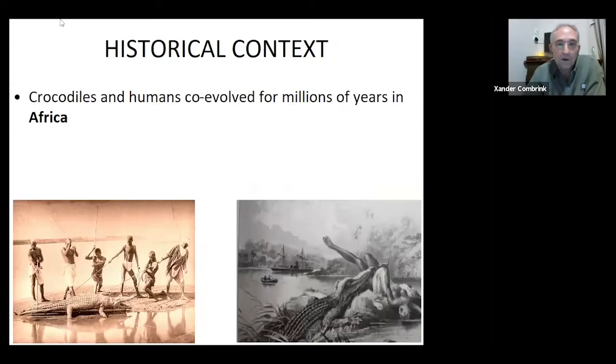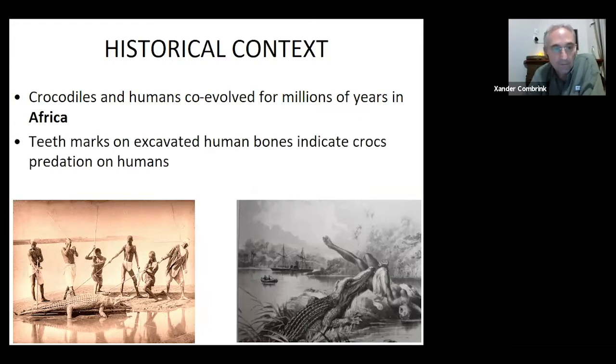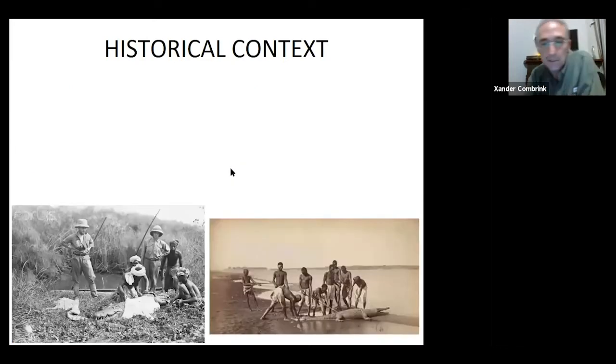In terms of historical context, and this is really focusing on Africa, crocodiles and humans have co-evolved for hundreds of millions of years on the continent. We know that because there are human bones with teeth marks on them that were found in caves. So we know that crocodiles were definitely predating on people. And we also know that for millennia, people also used crocodiles as food. So there is almost a natural instinct of crocodiles to try and get away from people. They are not immediately enticed to feed on people.